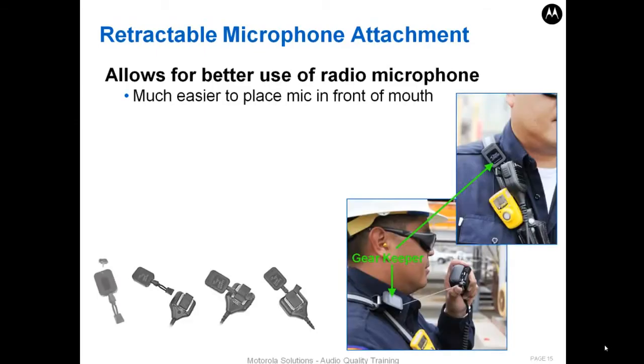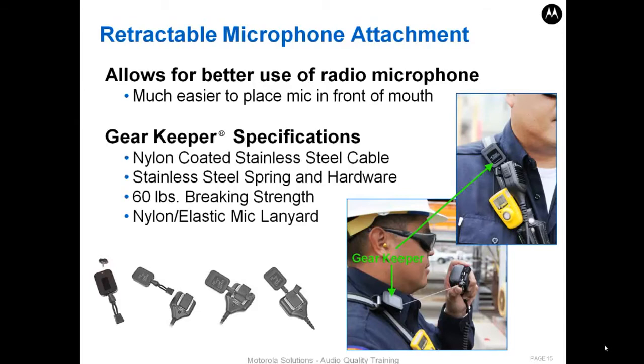Using a retractable mic attachment is a recommendation to help facilitate the use of radio best practices. This allows for better use of the radio microphone. It makes it easier to place that microphone in front of the mouth without having to unclip the lapel microphone from a location on the shoulder. We recommend using the GearKeeper brand as it has been shown to be very reliable for past customers.